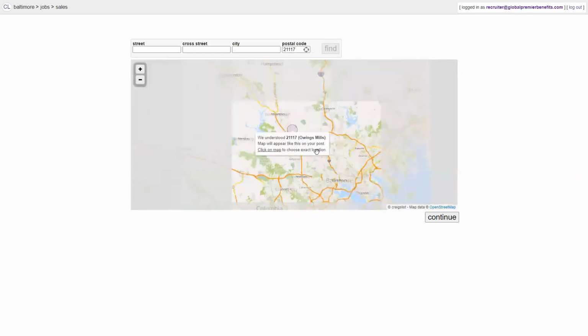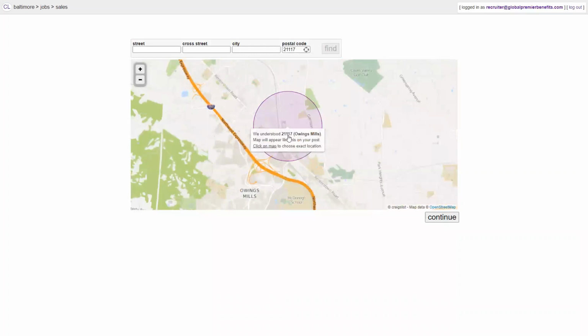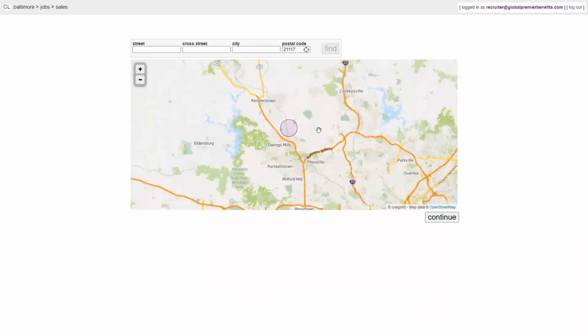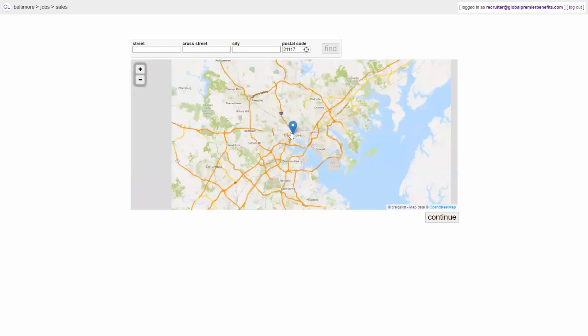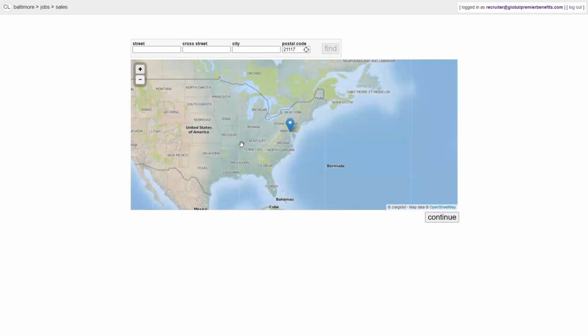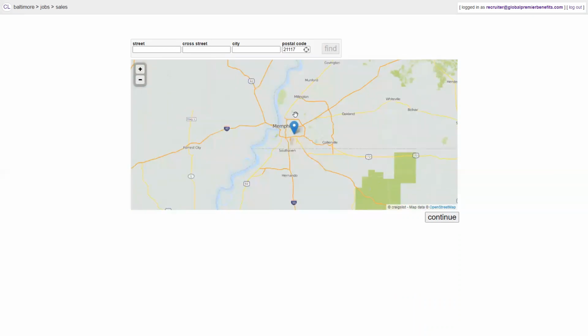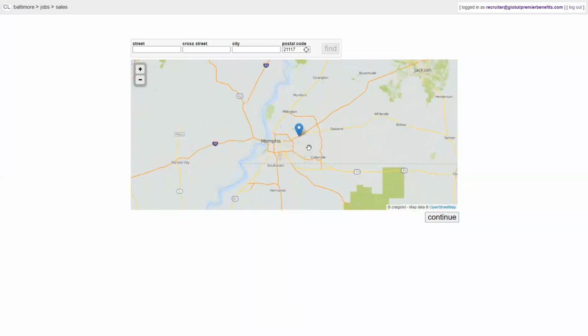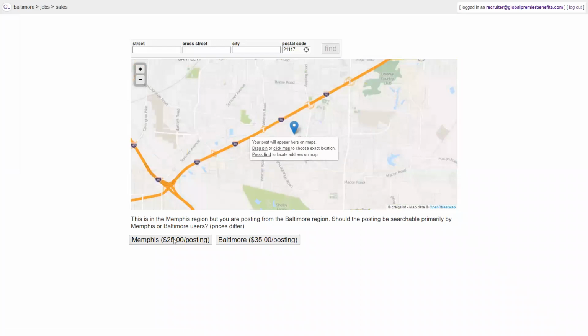So then this is where you pick your area. I know you put in 21117 as the zip code, and then it shows you what that zip code will cover. If I don't like that, and I really want it like over here kind of, or down in Baltimore City, or you know, I actually want it in Memphis, I could drag it over to the south side or the north side or the east side, whatever. You can pick that. Hit continue. And then it looks like, oh, you're in Memphis. Did you mean to do that?